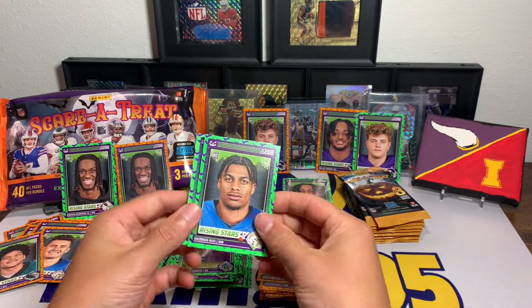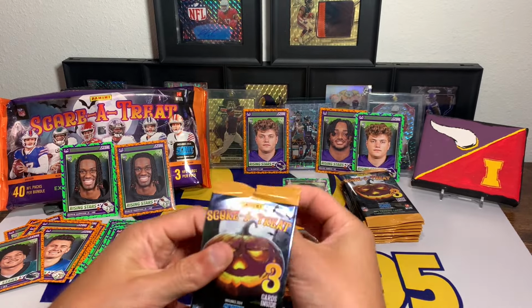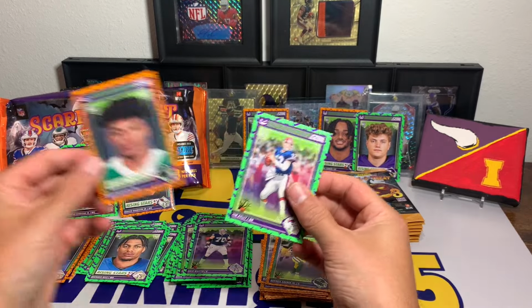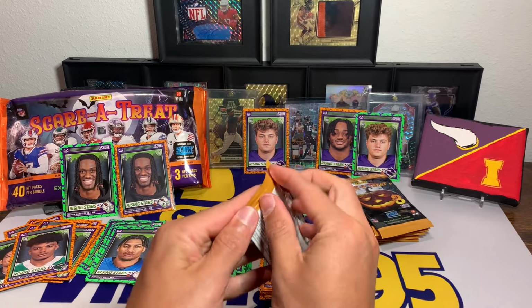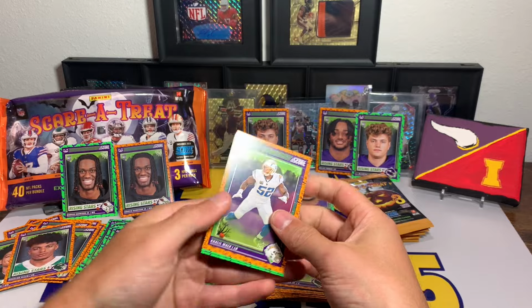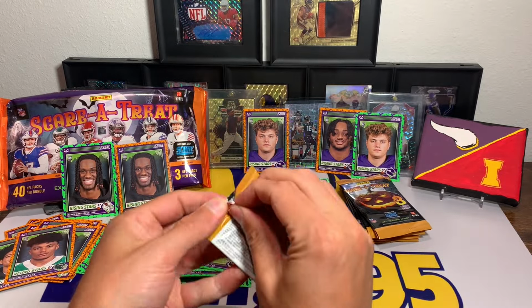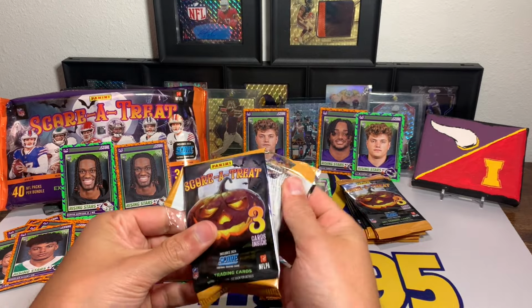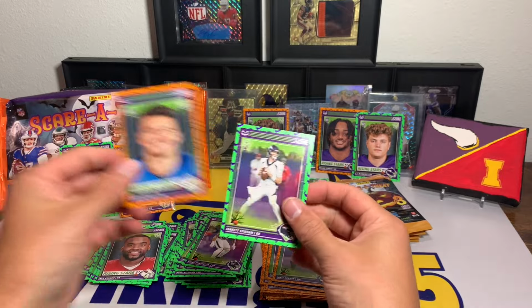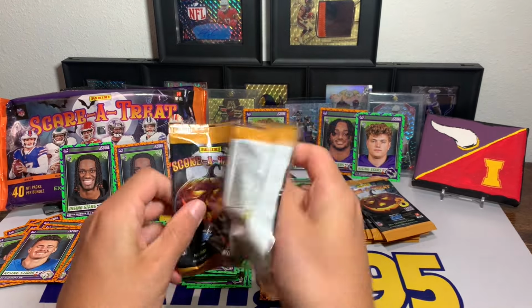Mark Brunell, Brendan Rice, and Zach Martin. Darnell Savage, Braylon Allen, and Jim Kelly. Khalil Mack, Trey Benson, Derek Stingley Jr. Come on. Is Caleb Williams in this set? Bo Nix, Chris Godwin, Ladd McConkey, and Jared Stidham. Some of the big first-round picks.